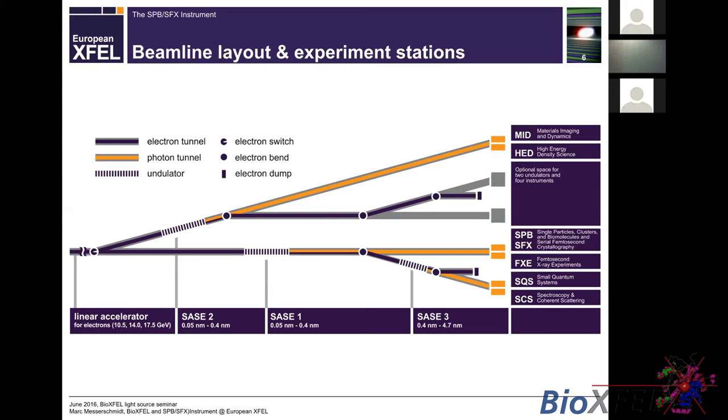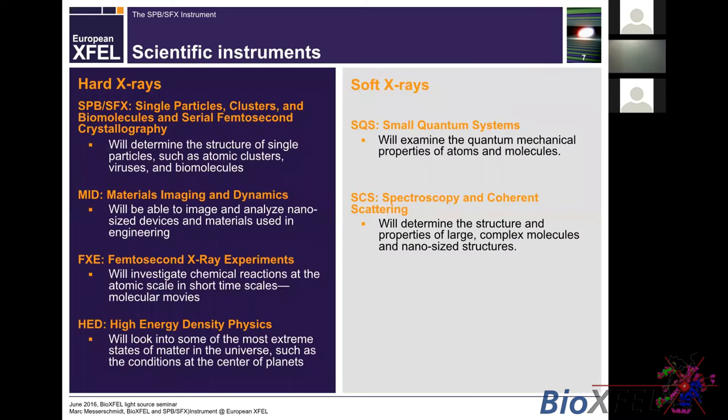Altogether, it serves six instruments that are here. So we have one basically SPB/SFX, where I will say a lot in the following slides. Everything biology, we have a materials imaging and dynamics beamline, of course, a station dedicated to just time-resolved studies, and a high-energy density physics station for the hard X-rays. And for the soft X-rays, pretty much an equivalent of all these, minus the high-energy density science, just put into two stations, one more for spectroscopy and coherent scattering, and the other one for basically atomic and molecular physics.